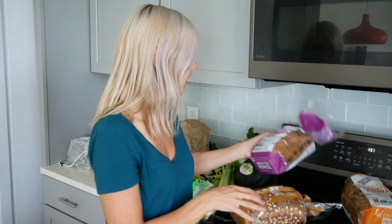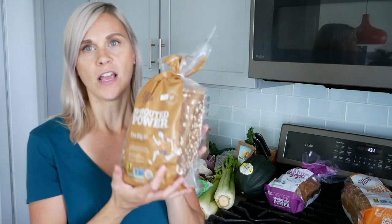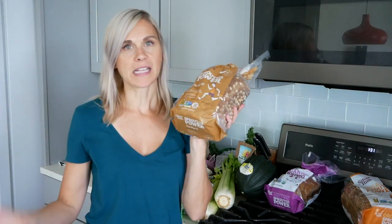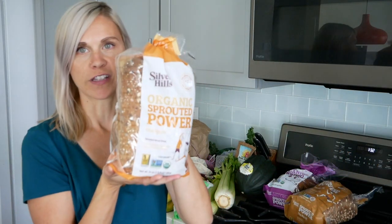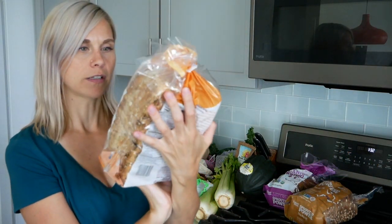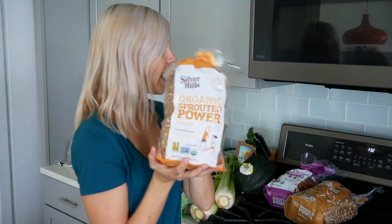So this toast in the morning, or this sprouted grain bread, it's high in protein, it's delicious, it's got so much goodness in it. We'll use this for, again, sandwiches, toast in the morning, vegan BLTs, vegan Reubens, stuff like that. Love it. And then here's just one other variation. This is probably my favorite one right now. It's called Organic Sprouted Power. It's the multi-grain version.